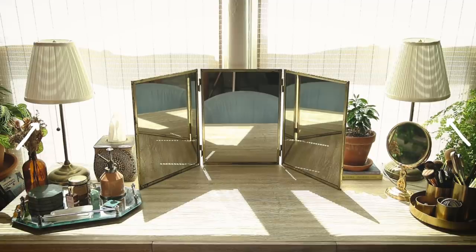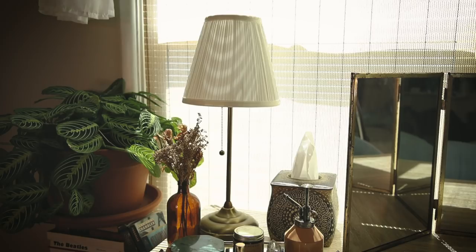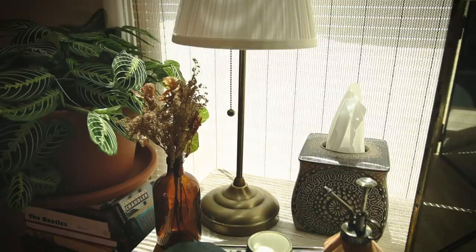On both corners of my desk, I do have matching lamps for any nighttime work, and these are from IKEA. Really inexpensive, but I liked the look of it. It felt very elevated with the brass finish and the pull switch.